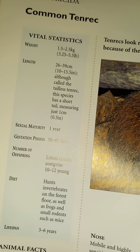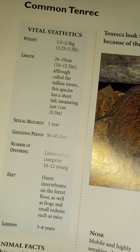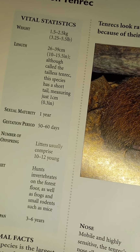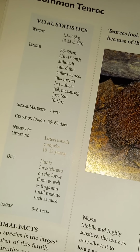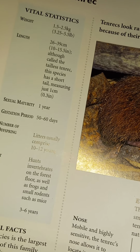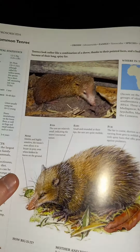Vital statistics, weight: 1.5 to 2.5 kilograms, 3.25 to 5.5 pounds. 26 to 39 centimeters in length, which is the equivalent of 10 to 15 and a half inches. Although called the tailless tenrec, this species has a short tail measuring a centimeter. Basically that much. The split between my fingers is like a centimeter. They're sexually mature in a year, and yes, we go over every detail on every page.